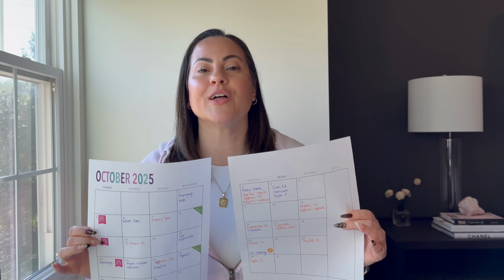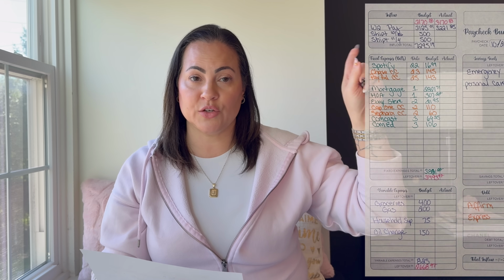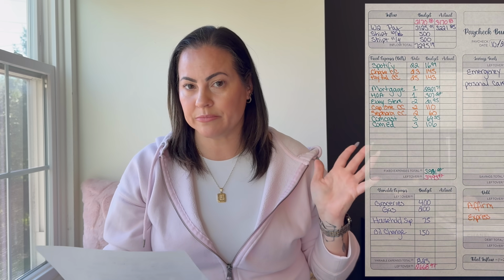So this is the calendar that I filled out, and then I did the budget tracker. This is the budget tracker all filled out, and then I will try and post it. I will have it here on the screen so that you can see it a little bit clearer, but right now I'm just going to read what I have on here and you'll be able to follow along on the screen. And then, like I said, at the end, I will go over the things that I didn't fill out and explain why, because I'm probably still confused on it.